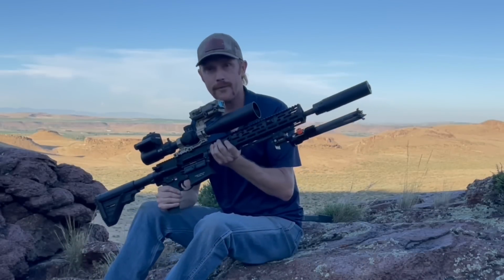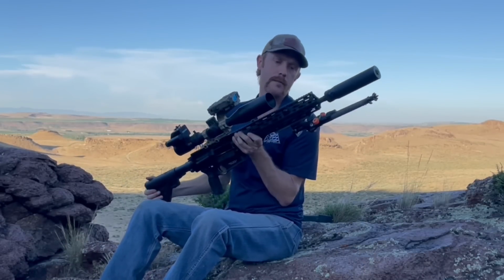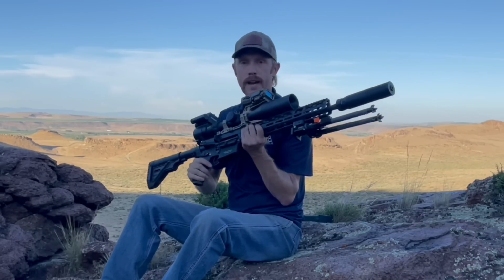This is not a light rifle by any means, but it is lighter than the A1. So they did shave some weight out of this thing between the A1 and the A4, so that's a win.